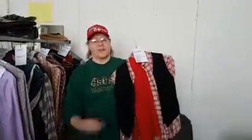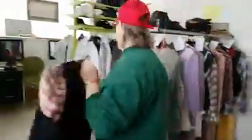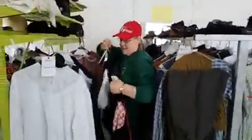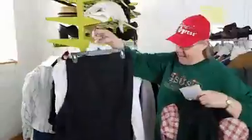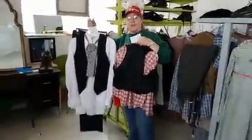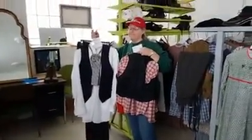Well, the boy who wore this back then as a newsie is now wearing this as one of the adult characters. All right, and that's because he grew up more than anything.